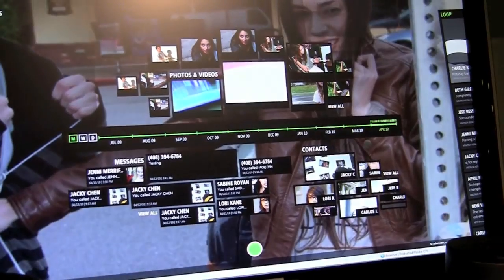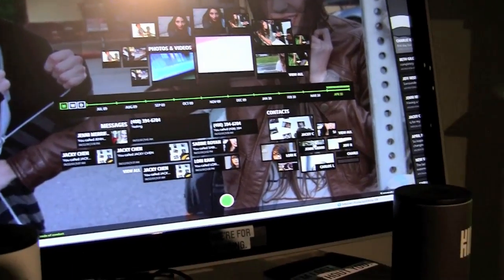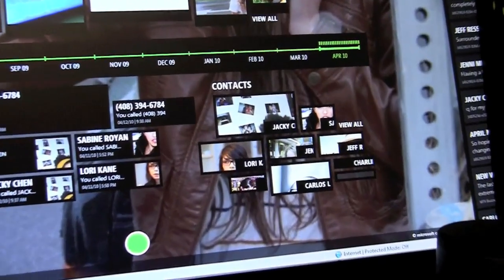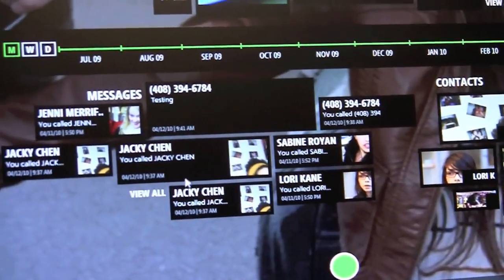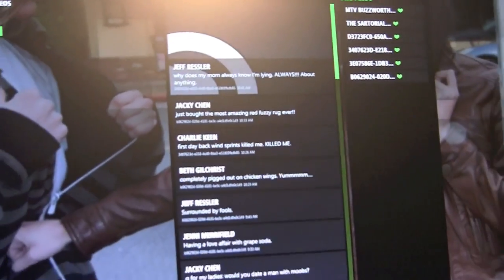So going back to the demo Studio, it's really easy. These are the people and contacts on the bottom right that you've talked to in the last time period. The messages you sent, all your text messages are backed up. The photos you've taken, and then your loop, just like on your home screen. And the loop has all the major feeds you care about.